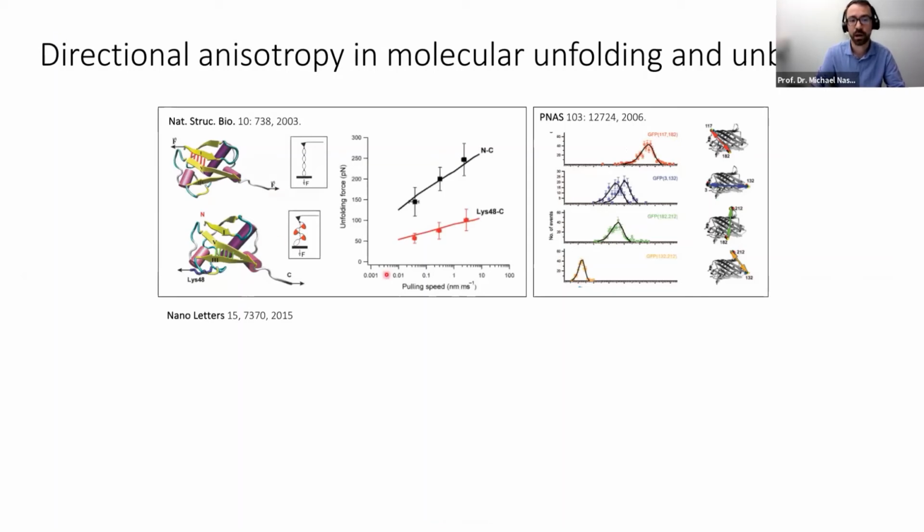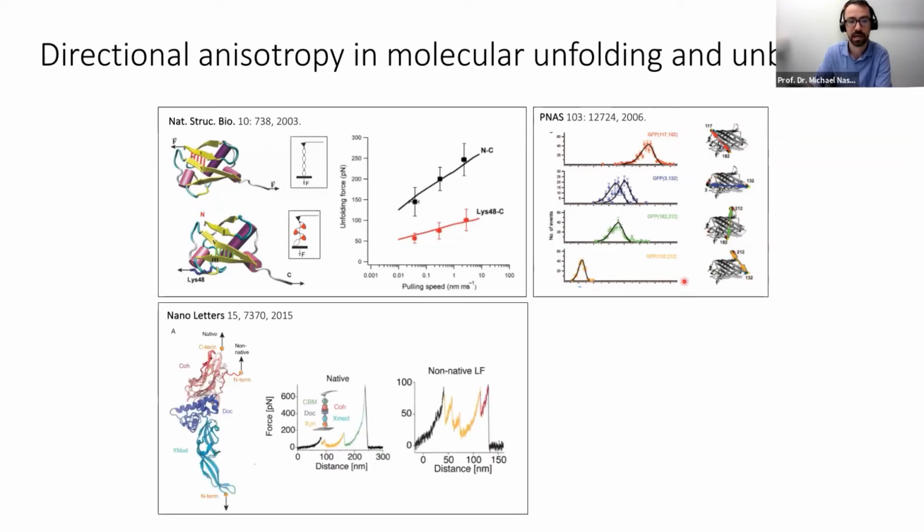This was shown for polyubiquitin chains, for example. This is work from Matthias Rief's lab. If you link GFP and assemble it into oligomeric polyproteins through disulfides, then you can stretch this GFP through different axes, and you see that there are very different force responses, with force on the x-axis.